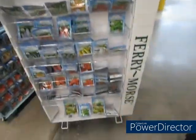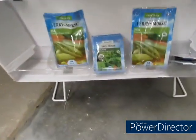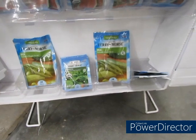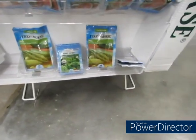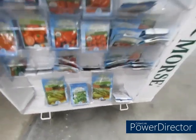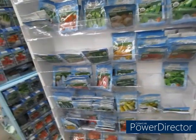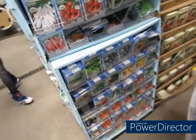None of those. Y'all know I love coming to the store. I haven't done a Home Depot tour in so long. Shame on me, y'all. These are the sugar snaps. That's a big bag of them, y'all. But you know what? I'm going to get these three, because I did say I was going to order some online.